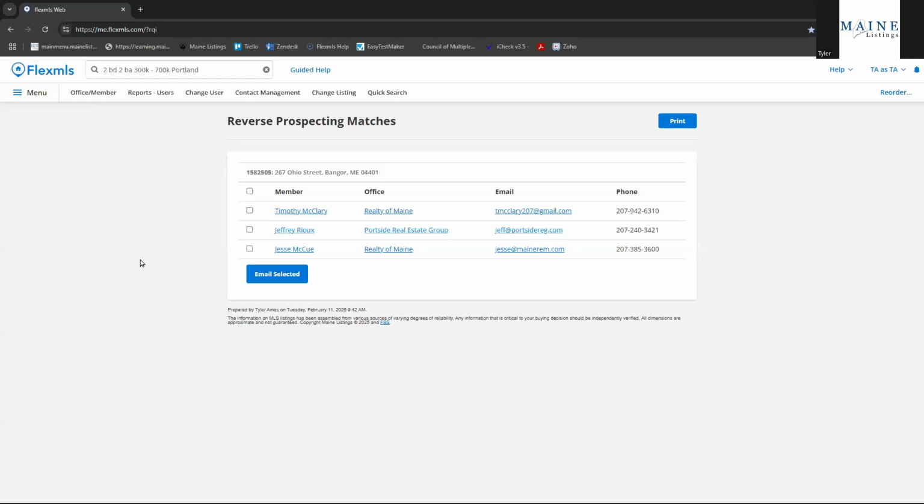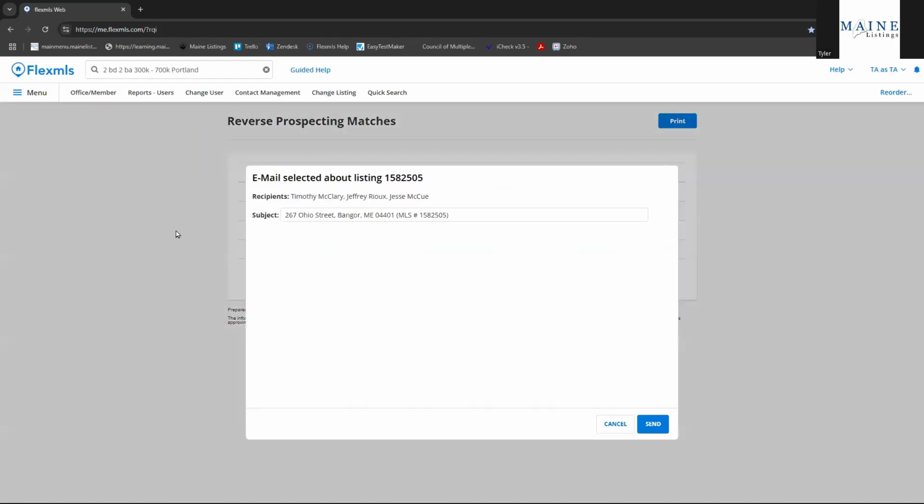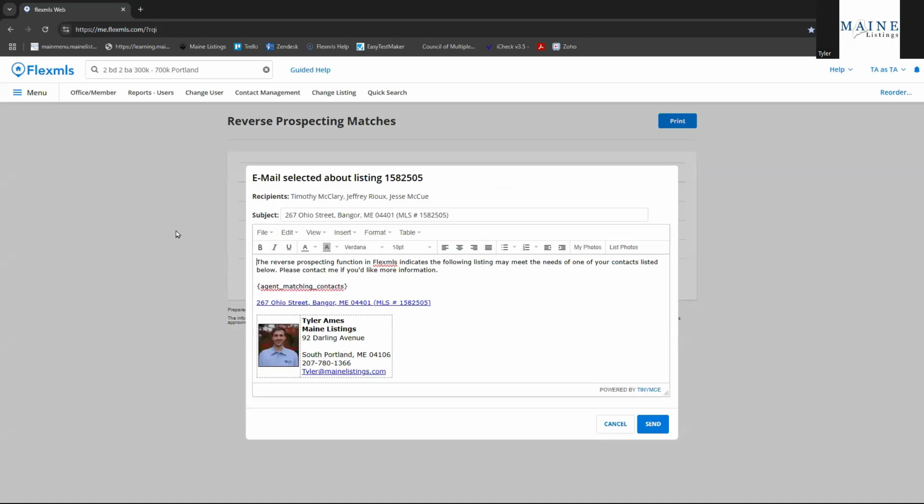So this is our way of essentially sending marketing emails to agents, because we don't give you a mass email list like your local boards will do. So instead of cold calling people, we want to give you a warm lead. So I'm going to check off the three agents here. I'm going to click email selected, just so you can see what the email by default looks like. Each recipient along the top here does get a separate email. So it's not like a BCC thing. It goes specifically to each of these agents, and each will get a unique email, right?